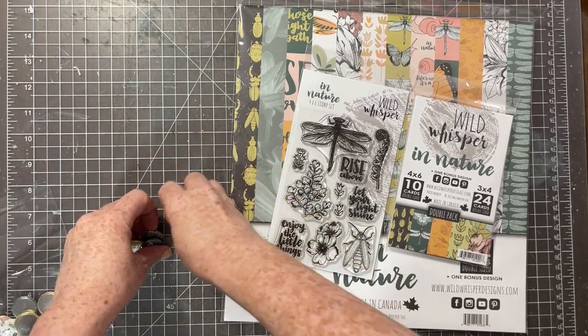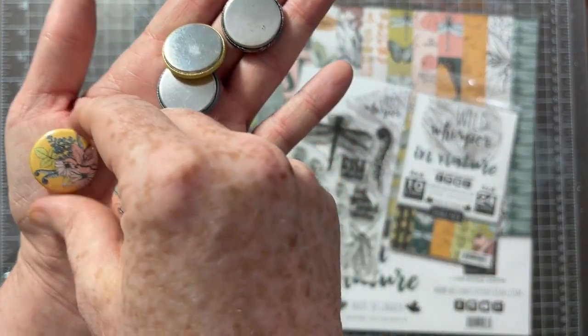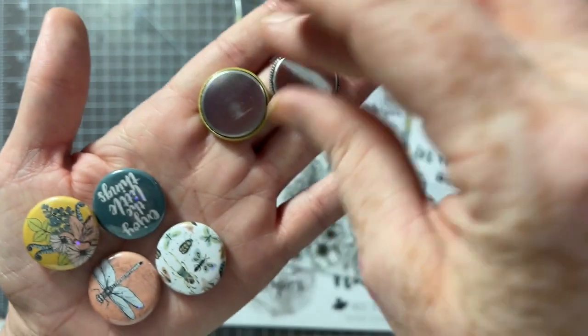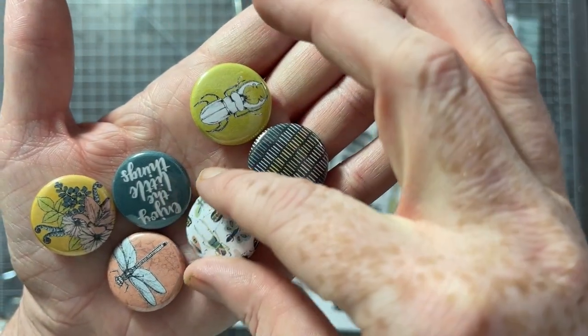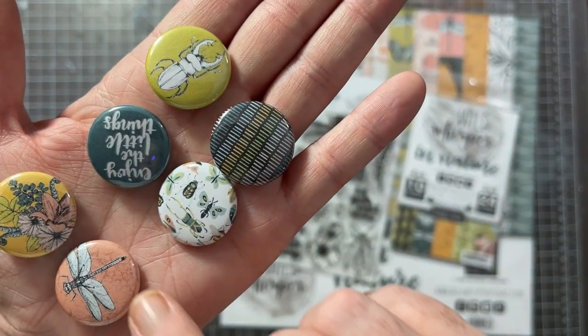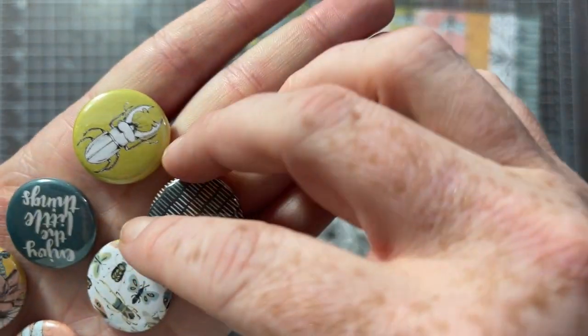So here are all of the flares. Now, if you know me, you know that coral and aqua and these greeny shades with the orangey shades are my absolute favorite color combination ever. This corally peach color is my absolute favorite color. So I am all in.